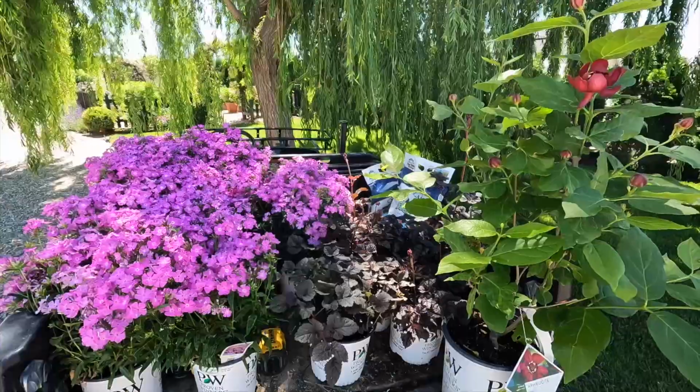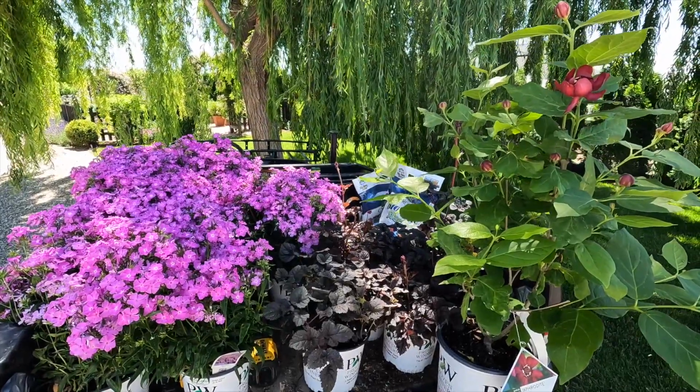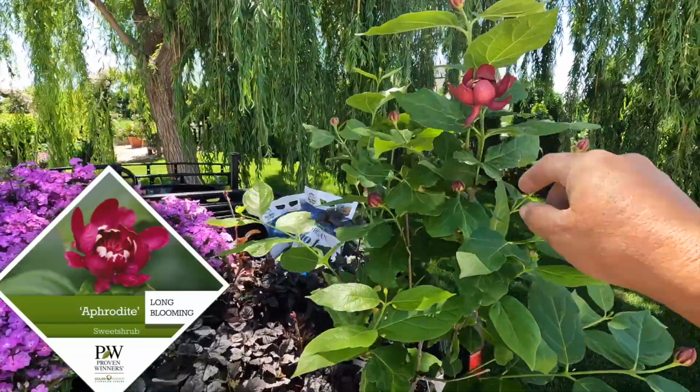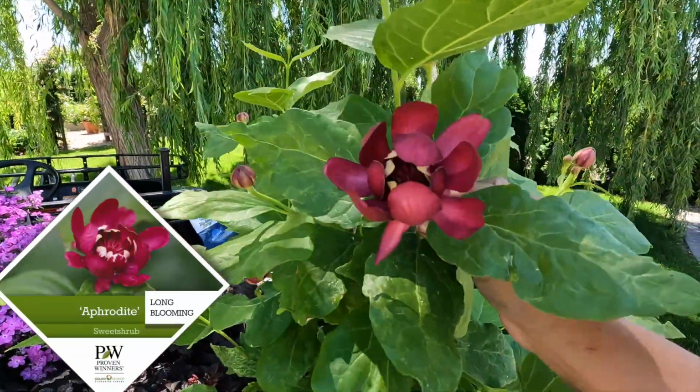And I'm excited because 2 of these things I have not grown yet. And this is what we've got today. 3 different types of plants. So the Aphrodite Calycanthus, or sweet shrub, I've actually never personally grown these before.